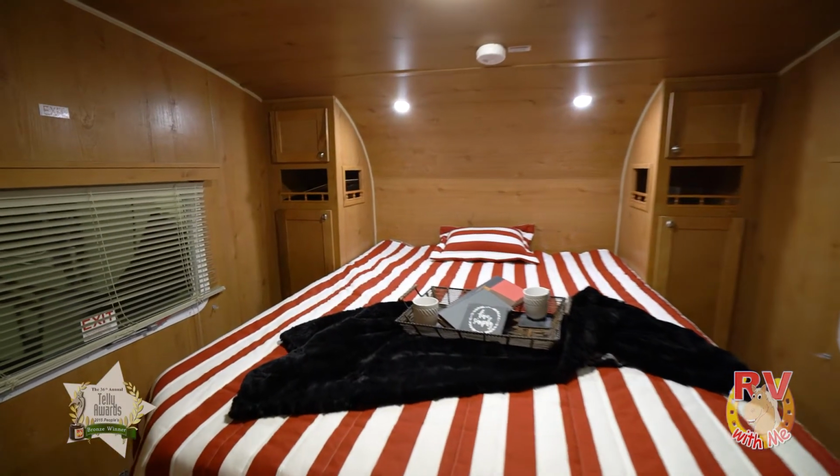Right. Now, how big is that bed moving up to the bedroom? So that's, what do you call them, double? Double, right? Yeah, double bed, but it's a walk-around bed. Nice. So you have plenty of room in the bedroom area to get around. I mean, it's a master suite. Well, this really has everything you're looking for.